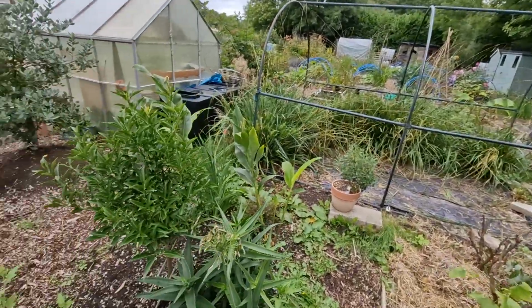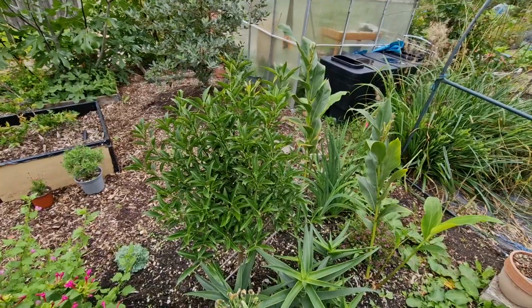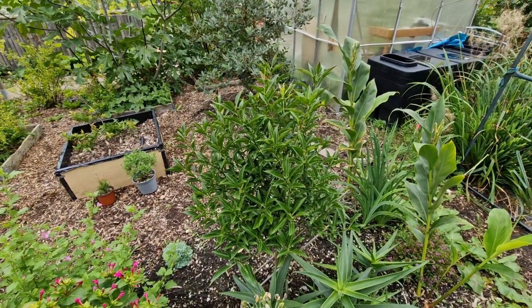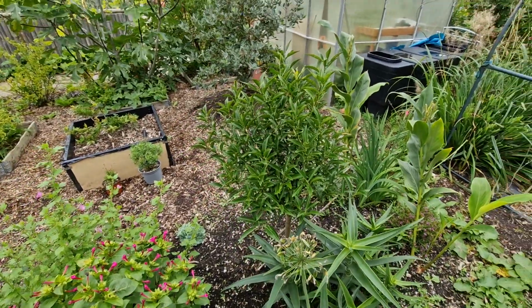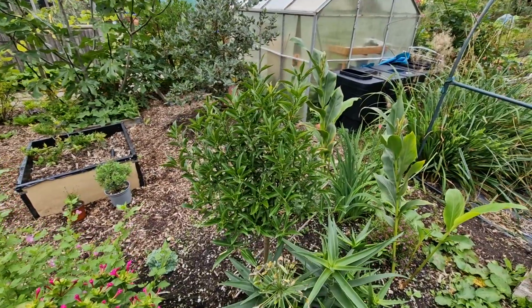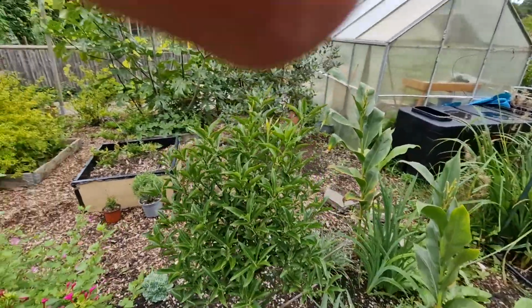Anyway, moving on from the fig tree, we'll go for the citrus now. The citrus here, it's done really well this year. You can see it there. It's a bit dark at the moment on the video, but it's very healthy. It's a very nice green. It's certainly kept its colour. It hasn't got any of that yellowing that you often get on citrus if there isn't enough nutrients in the soil.